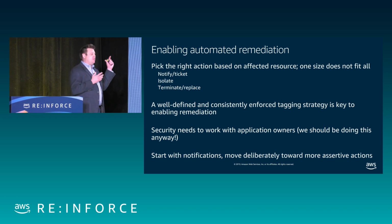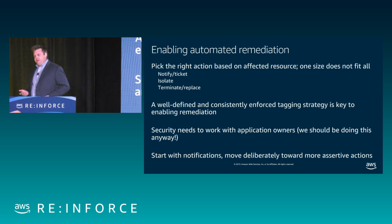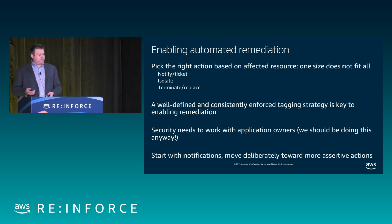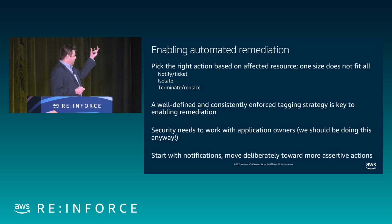I will say most of our customers are in the notify and ticket phase, right? So for most cases, you want to notify the resource owner or the IAM user itself, or open a ticket to somebody to do further investigation. The isolation and terminate-and-replace actions are, again, much more aggressive.